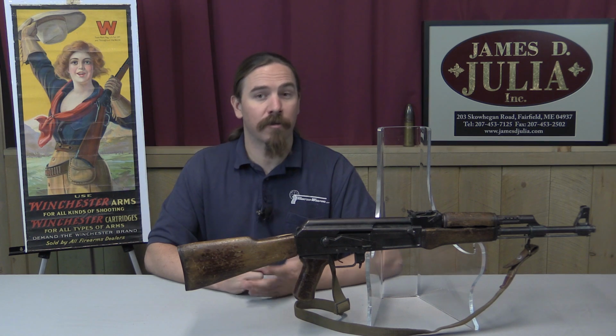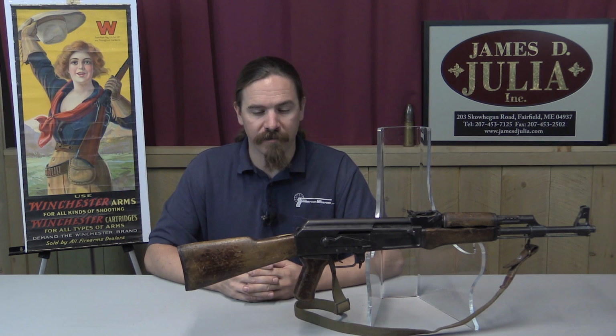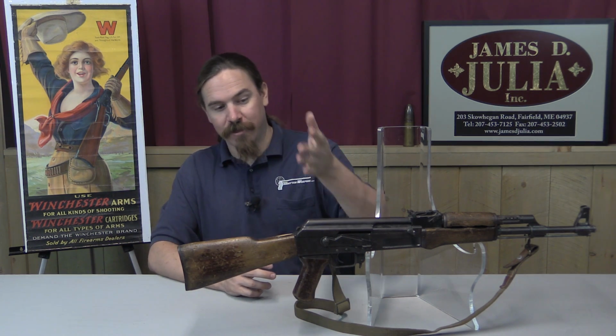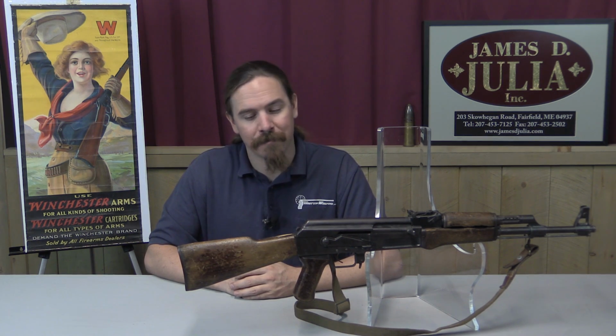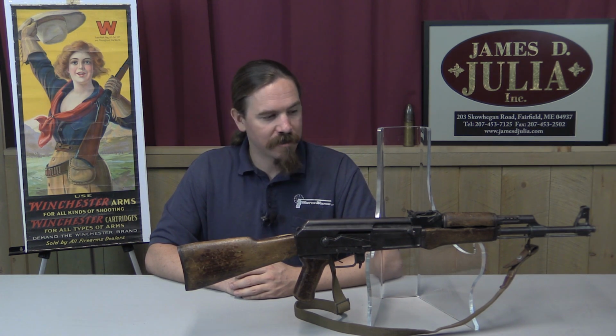These North Korean guns of any type are pretty unusual to find, and live, transferable, registered NFA North Korean machine guns are substantially scarcer than most. So I'm sure this will be of interest to a bunch of people.